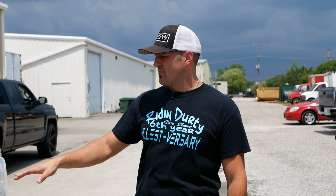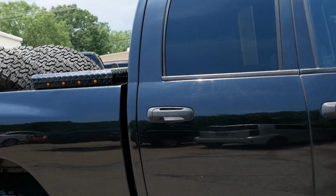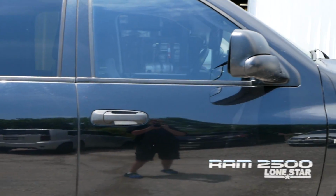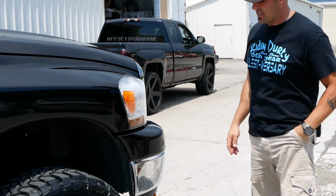So this one's gonna have a leveling kit. You're gonna see that the back is down just a little bit to the front, mainly because it's loaded up with some really heavy wheels and tires. But otherwise, it's perfectly level. It's a 2.5 inch kit up front.